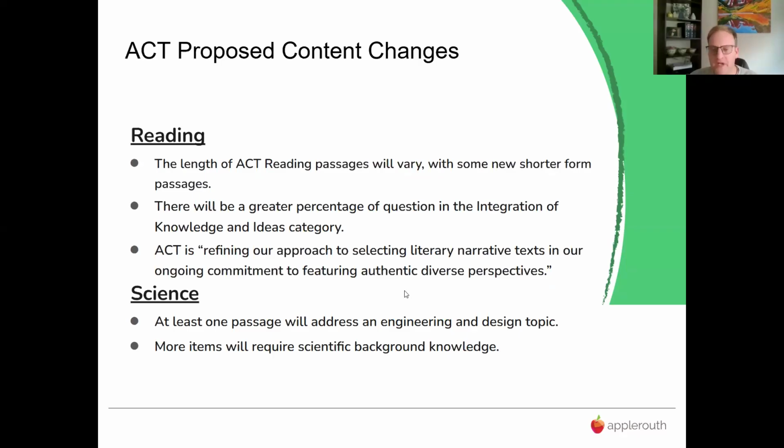On reading, more diverse perspectives, and the length will vary. So some new shorter passages, probably with fewer questions attached. And in the science, because it's optional and only really targeted now towards STEM folks, it'll be a little bit more sciencey, so more outside knowledge, and there'll be at least one passage about engineering and design, which is a cool new change.